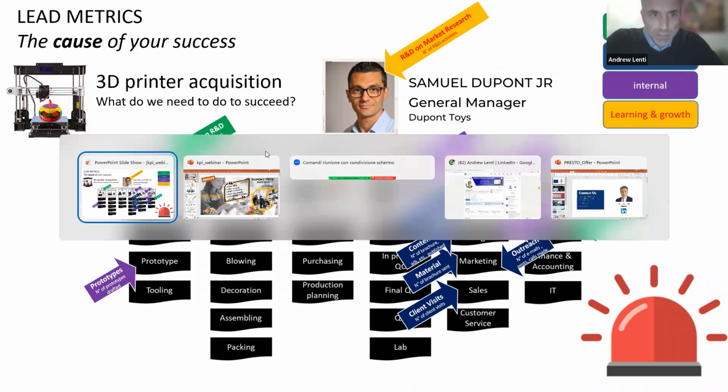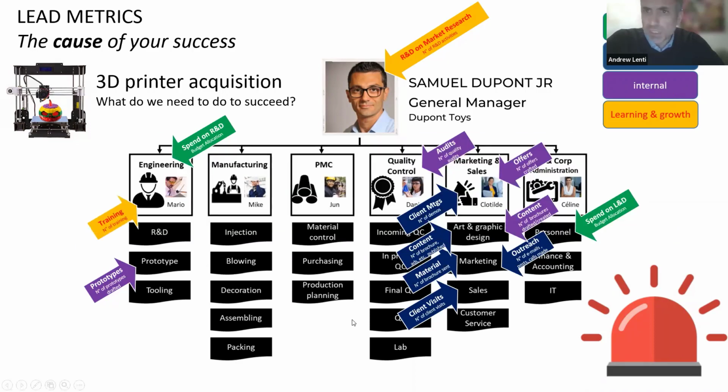So, am I still sharing, Jack? Very much so. Yes. So I had a couple of Zoom things popping around the screen. I had to close. Okay.